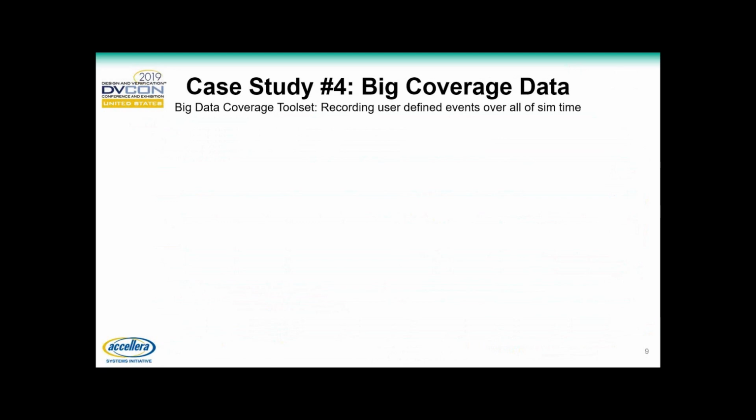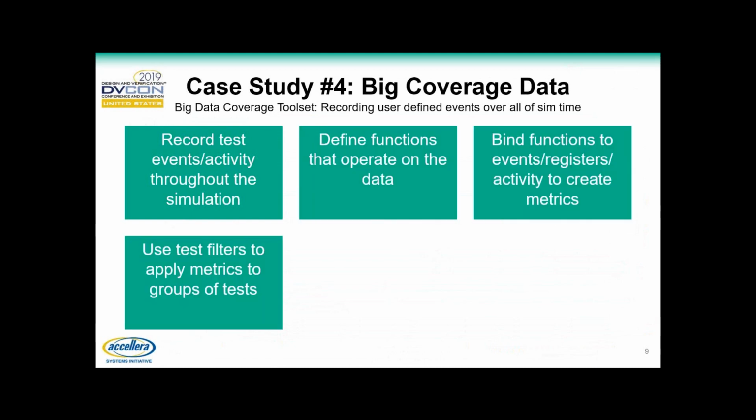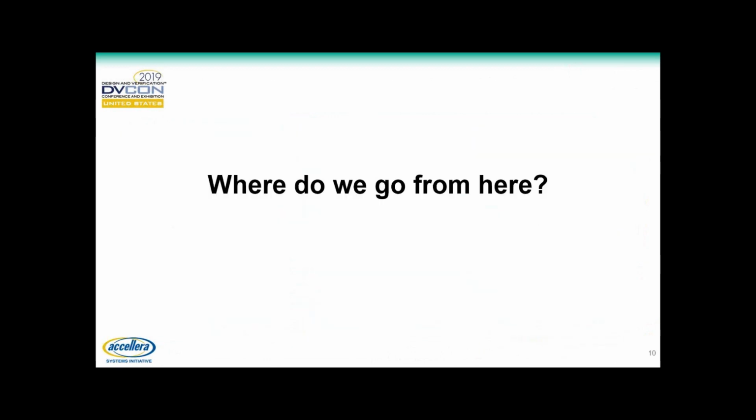And if you record enough context with each value change, then you can ask more complex coverage questions about that data. By recording those events throughout the simulation, defining functions that operate on that data, applying filters to that data, visualizing that data, and providing a REST API to that data, we've been able to ask very rich questions about coverage that go beyond what the EDA tools alone can provide.